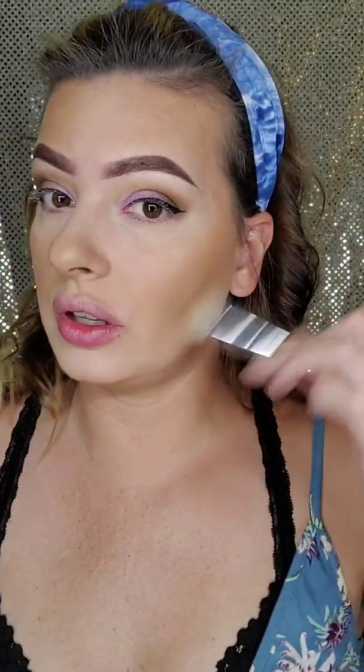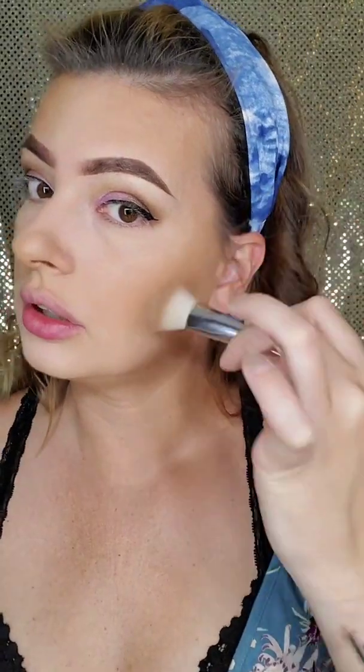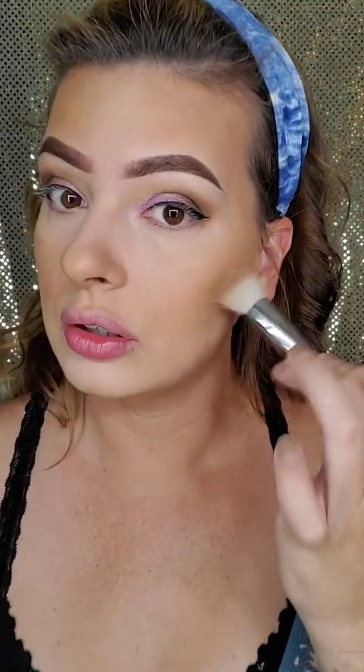And we don't want to do this. That makes it look way too harsh and obvious. So you place it in there and then you can just kind of go in a circular motion. And if you can't get it blended, you can always go back and blend it with another brush. But this blends really well. You can contour first, then bronze. It's just the method that I like to use, or the way I do it sometimes.